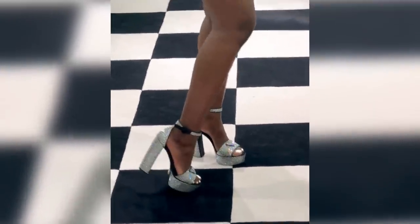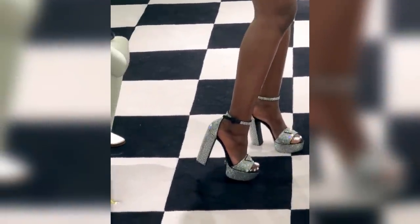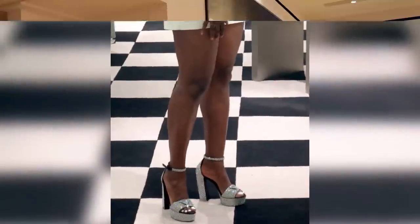I tried a UK size 5. I don't want to say much. The shoes are talking by themselves, like woo. This one on me is a night out, wow, don't talk to me.